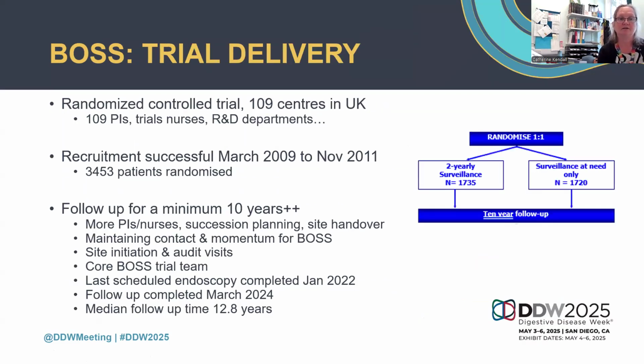So you've already heard about the start, the study and the setup and so on. So for us, in terms of delivering the trial, initially working with 109 sites, 109 nurses, teams working on that and so on, 109 R&D departments, no mean feat to actually get that established, set up and supported throughout the trial. And then with the length of trial as well, obviously we had quite a turnover of staff during that period, so maintaining those contacts across the whole of the UK, the trial team did a fantastic job. I think the initial site initiation visits and making contact there, and then that ongoing relationship with the sites was really important, maintaining their momentum and so on. And yeah, next slide, please.